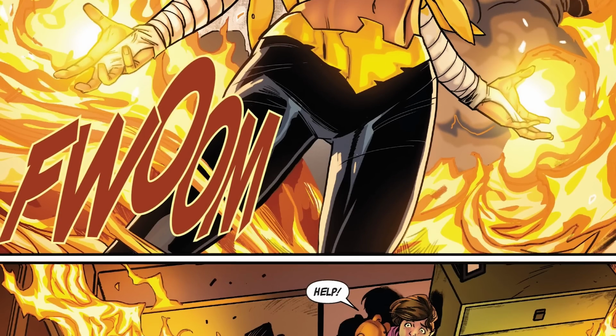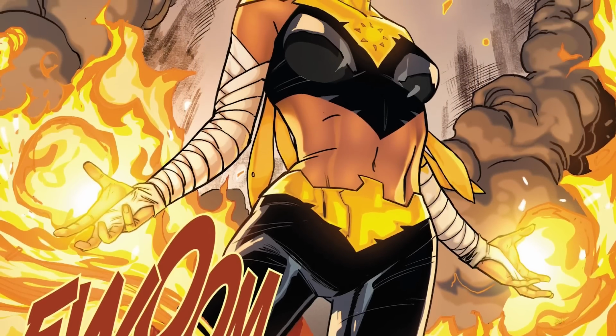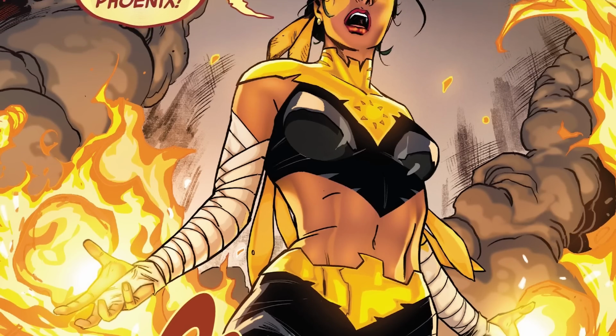In fact, when the 2021 Heroes Reborn event happened, Maya actually suspected that she may have accidentally caused this with her newfound power. Fortunately, that wasn't the case, though it's a fair concern for her to have, given how unruly and powerful the Phoenix Force is known to be, and how it also has a tendency to corrupt people.